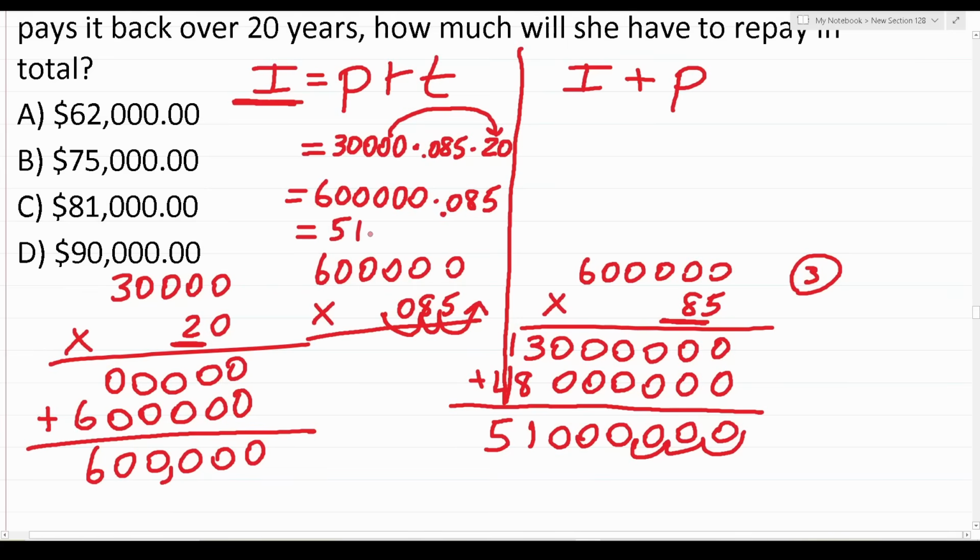is $51,000. So let's add interest, which is 51,000, to our principal, which was 30,000. And this will tell us how much we have to repay in total. And this math should actually be pretty easy to do. You should know that 51,000 plus 30,000 is going to be 81,000.